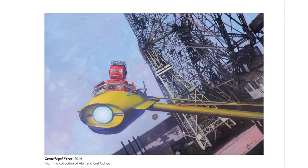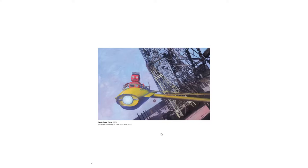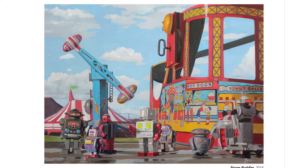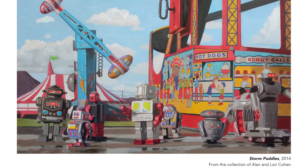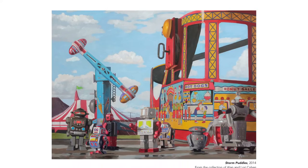Centrifugal force. There you go. Wow, look at that. This Ferris wheel, that's a complex shape right here. That's a lot of different moving things. Honestly, this is more impressive than the actual thing that's going on right here. Beautiful. Storm puddles. Wow, I love that he painted this signage askew, right? I'm sure it must have been a real object, but that's still really well done. So much detail. That's just gorgeous, man.